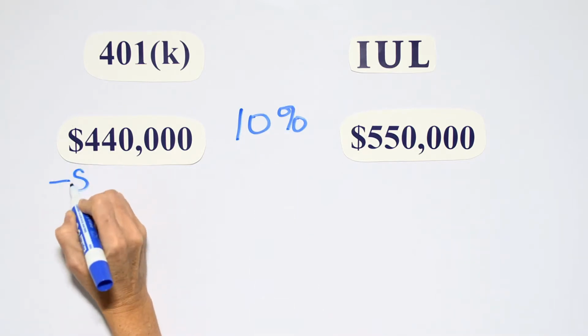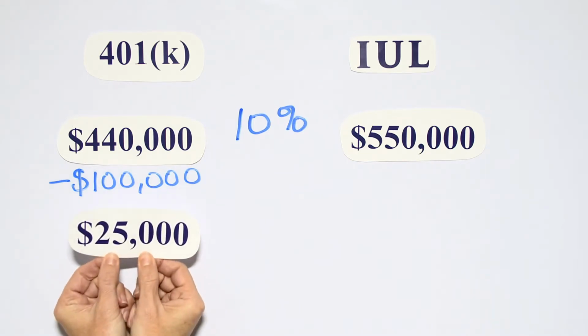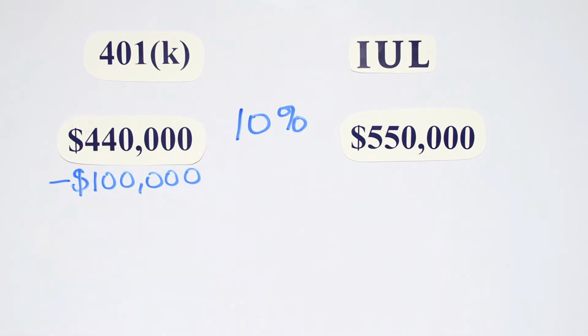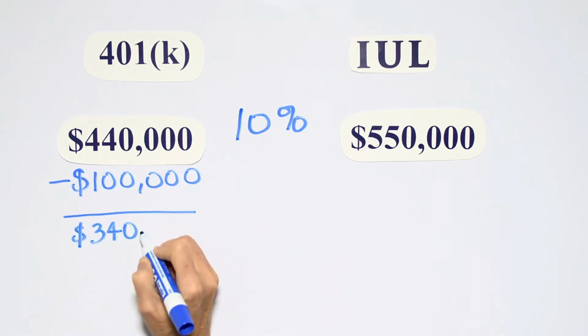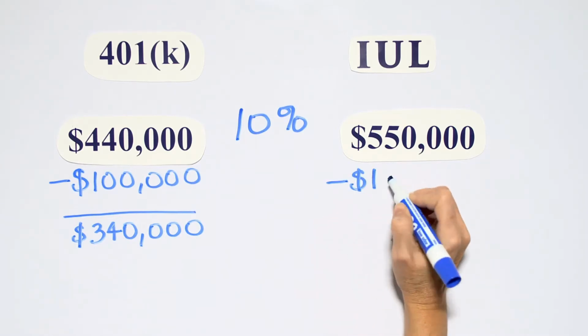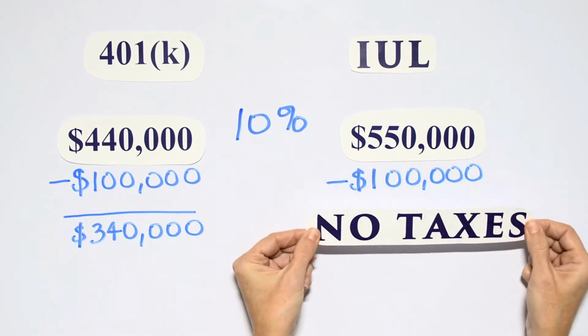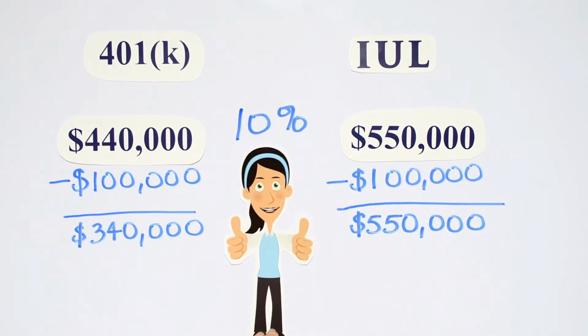In the second year of your retirement, you take out another $100,000 from your 401k. There goes another $25,000 to Uncle Sam. You've now paid how much in taxes? And your account sits at $340,000. Another $100,000 from an IUL? Yep, no taxes. And your balance is still $550,000 and growing.